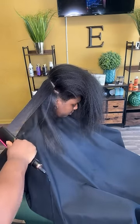I'm natural. Could I relax and color my hair at the same time? Yes. But when you say color, like what? Electric tools have come a very long way. Extremely long way. You do great work and you know best that works on people's hair. Thank you.